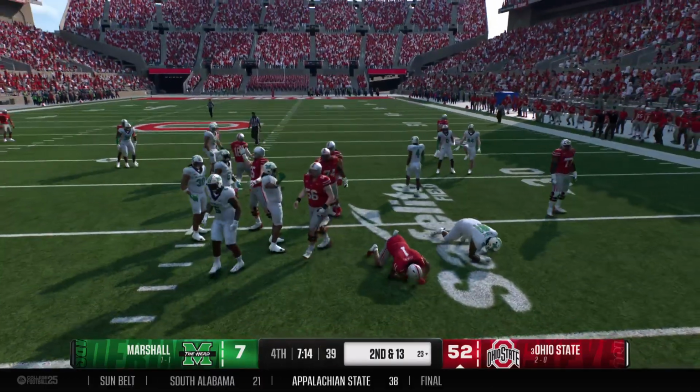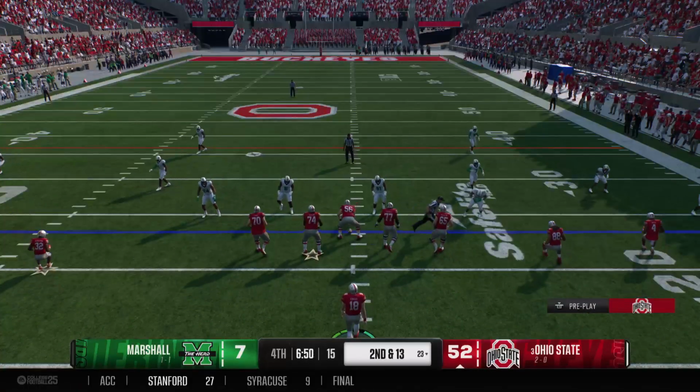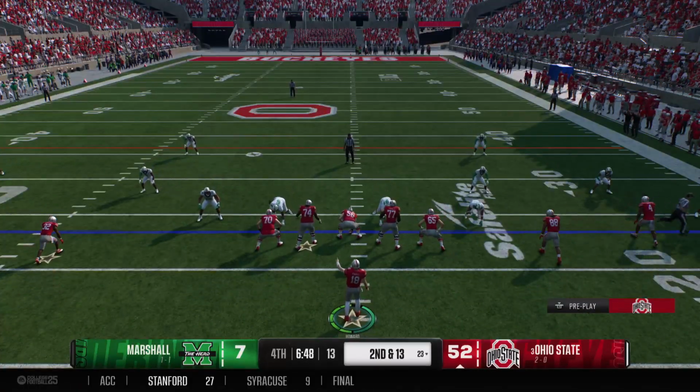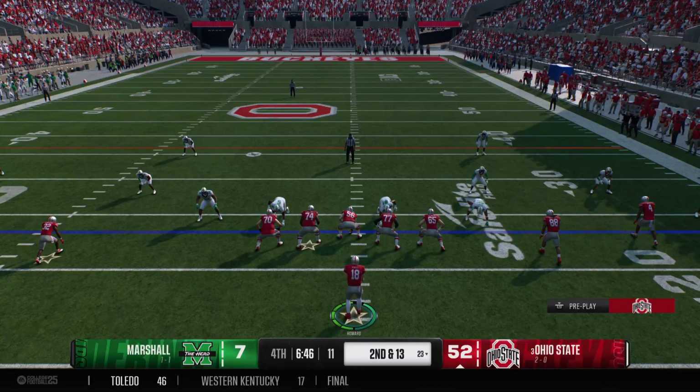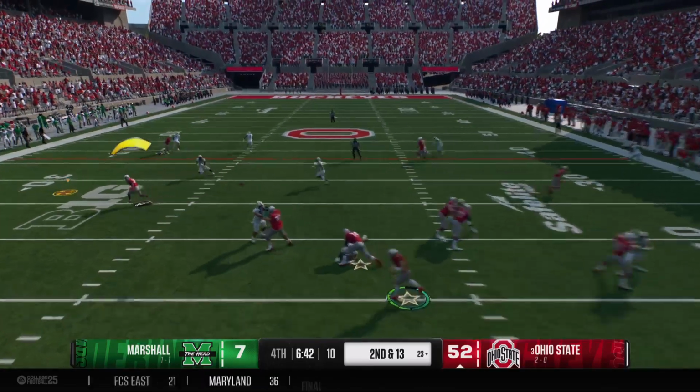He's dropped behind the line of scrimmage. That'll be a loss of 3. Last play was a near disaster, now dealing with 2nd and 13. It's going to be tough sledding for the offense here. They're trying to ice this game by running the football and bleeding the clock.